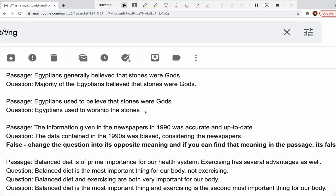If you said false, it's incorrect. It is not given, guys. The question says Egyptians used to worship the stones, and the passage says Egyptians used to believe that stones were gods. Now, remember, if you believe in something, you don't have to worship. A lot of people believe in religions, but they don't worship, right? So these two things are not the exact opposite.